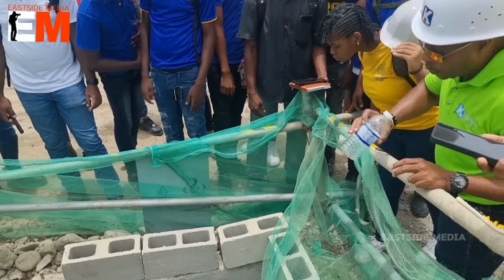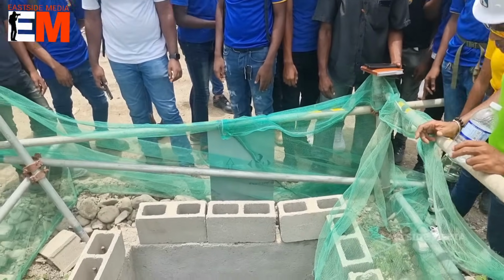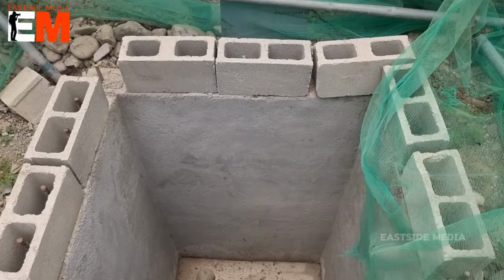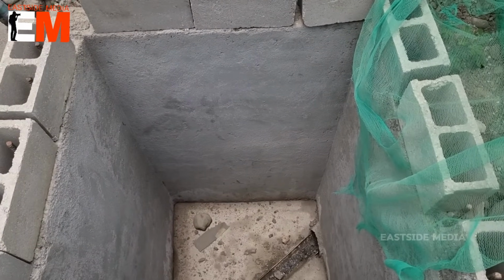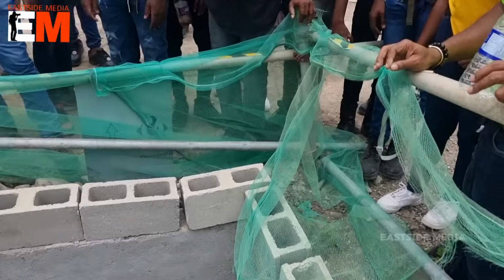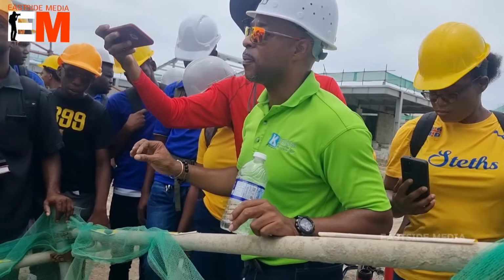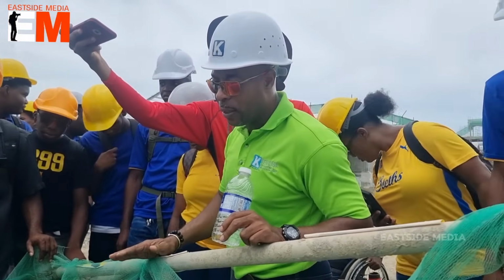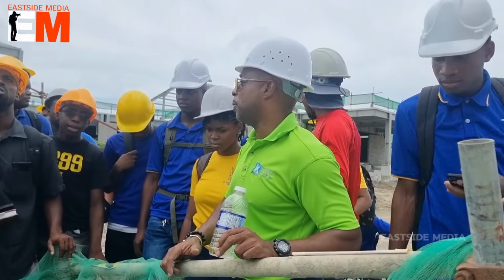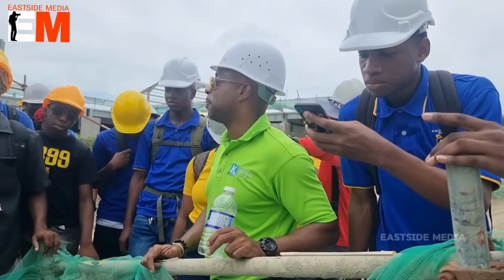And what they've done around it is called benching. That is not yet finished. Because the benching, when you're finished, the finish that's supposed to be on it is called a steel float finish. Very, very smooth, because you don't want anything sticking to the surface. Thank you, sir.